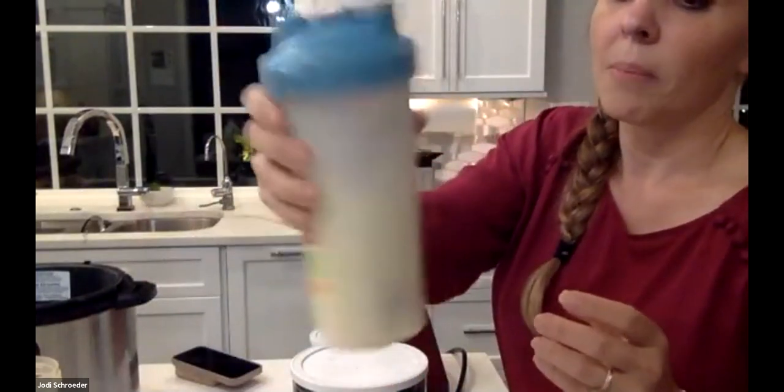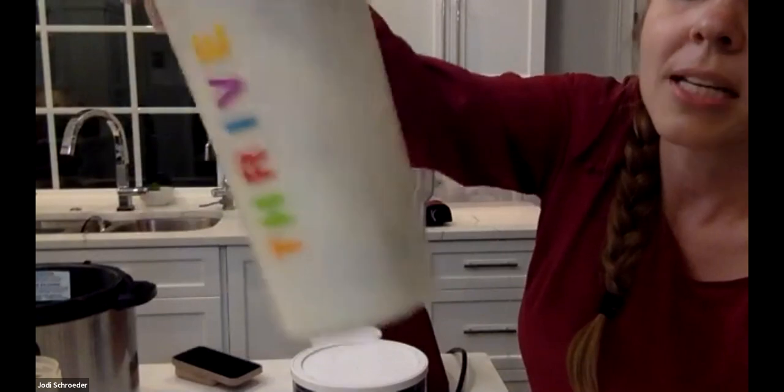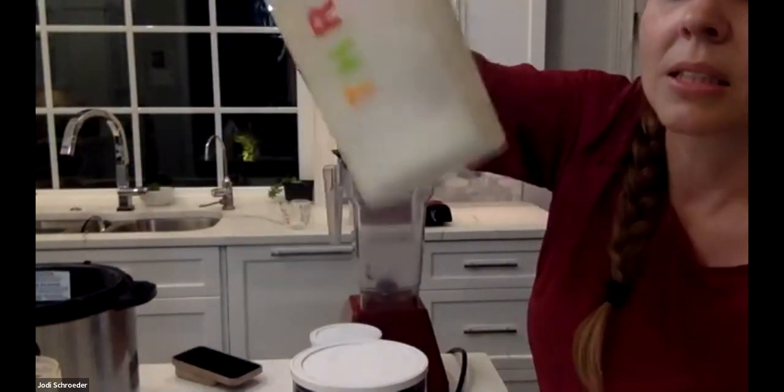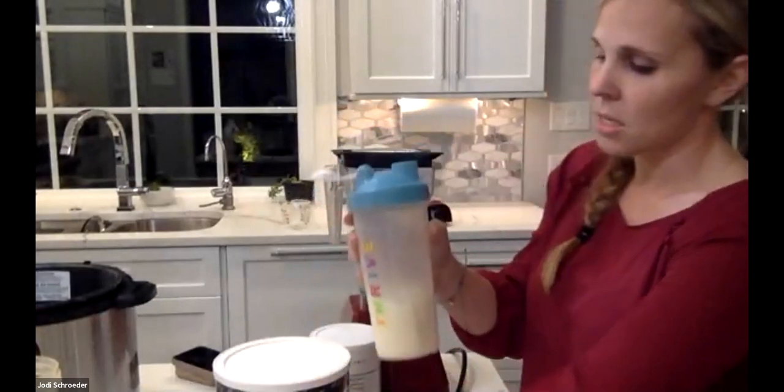So I just do a shaker cup and it reconstitutes just fine. Like, it's not grainy, it's not lumpy, it's awesome. And so now we're going to make buttermilk.